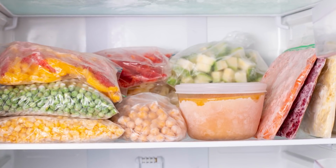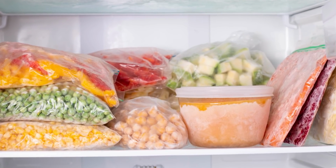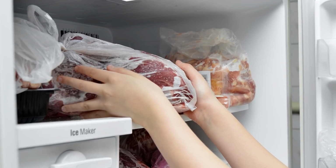Also, keep this in mind. When the freezer is organized with airspace around the edges and top of the food items, it allows for maximum energy efficiency since the food in the middle will help keep the freezer cold.